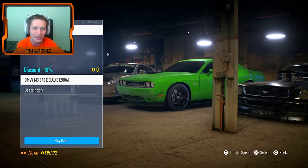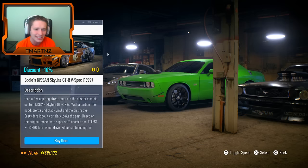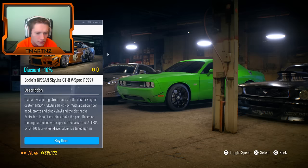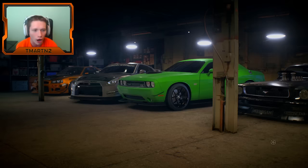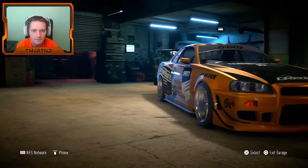Where is it at? Oh, Eddie's Nissan Skyline GTR V-Spec, 1999. With the carbon fiber hood, bronze and black vinyl, and distinctive Eastsiders logo, it certainly looks the part. Based on the original model, the super stiff chassis, the Itessa ETS Pro, man. All right, yes, please. It's free. Are you serious? What in the world? That's a free car. We're going to take a free R34 all day. Dude, let's check this thing out.